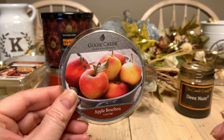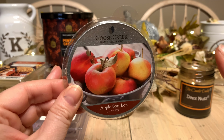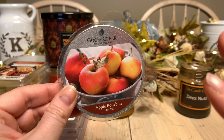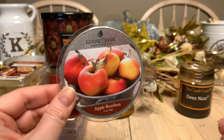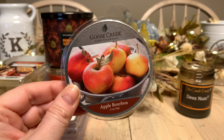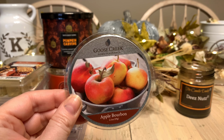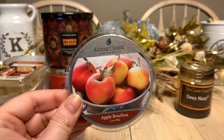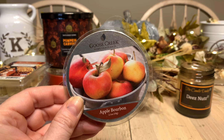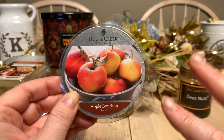So delicious. So good. It is not a Red Delicious, not a Granny Smith, but rather more of a gala apple. So a sweeter dessert type apple with a bourbon, but not super alcohol smelling. It's just a really sweet, oaky, barrely, rich, almost a little caramelly, little amber scent, and it's beautiful. I absolutely love this one.